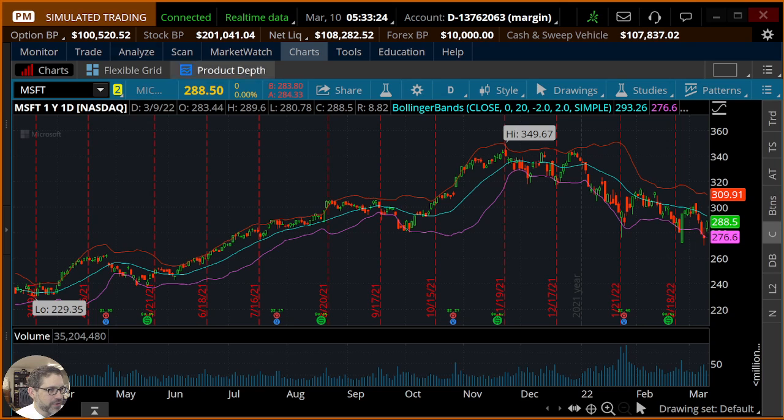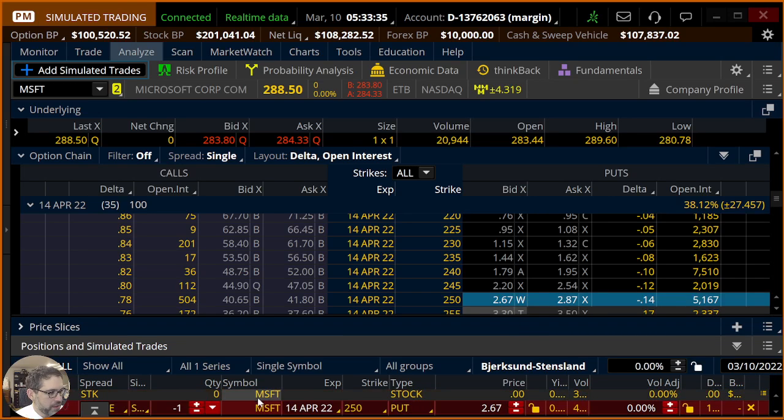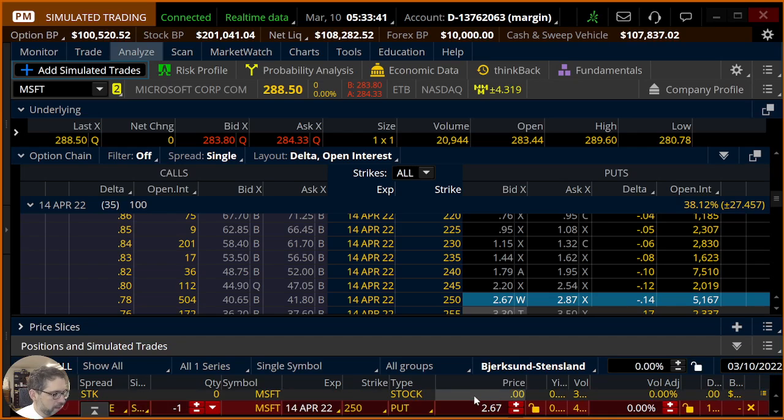So let's go over to this Analyze tab. Here I have the April monthlies pulled up, 35 days to expiration. I hit the bid for the 250 put. We're selling one put here, 250 strike, April monthlies, collecting $2.67 per share. That's $267 of maximum profit.